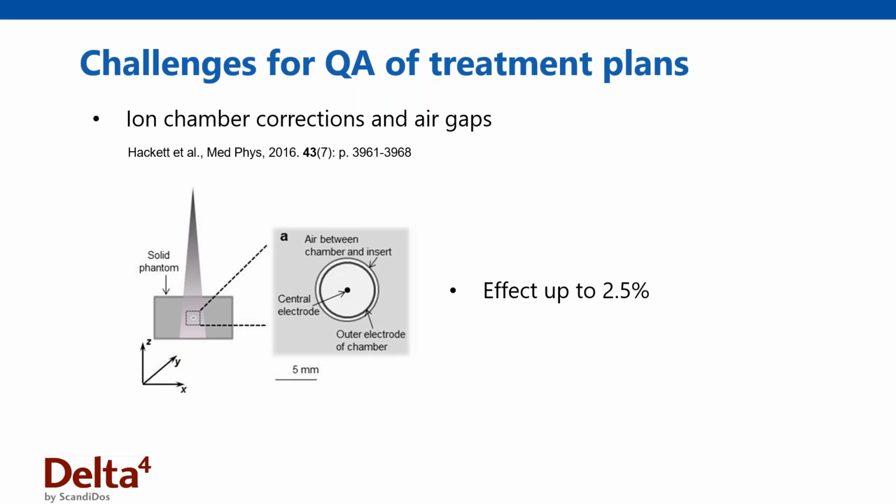But there's actually more. Sarah Hackett found and published that if you have an air gap around your ion chamber, and it's not only ion chambers, it's also accounted for diodes, depending on the size of the air gap, you can get effects up to 2.5% in difference. The way to overcome this is to get rid of the air gaps, mainly by filling up with material, most likely water, around your ion chamber. So if we do absolute dosimetry, we do it in a water phantom, so there is no air around your ion chamber.